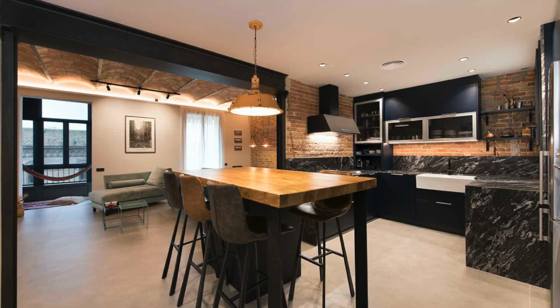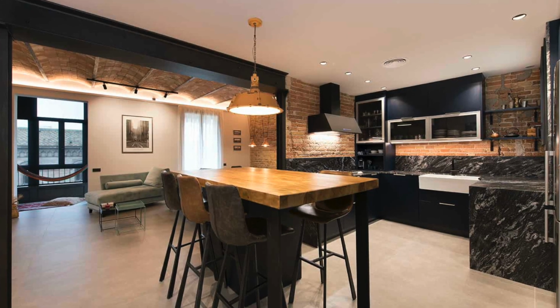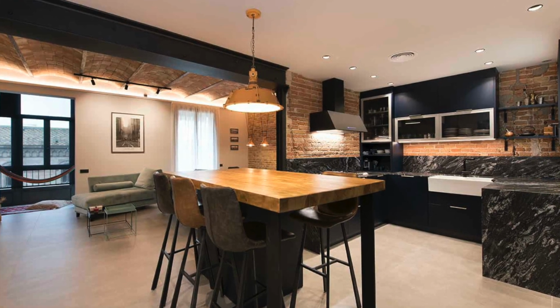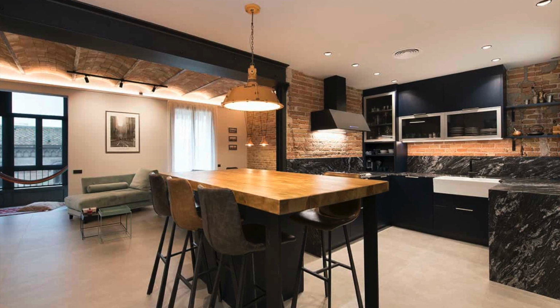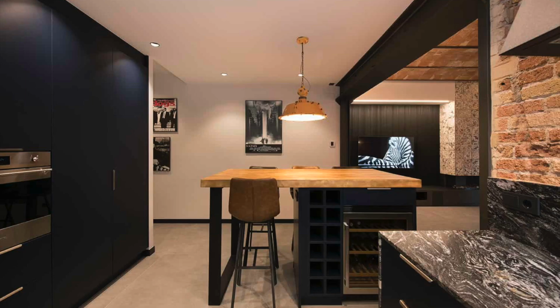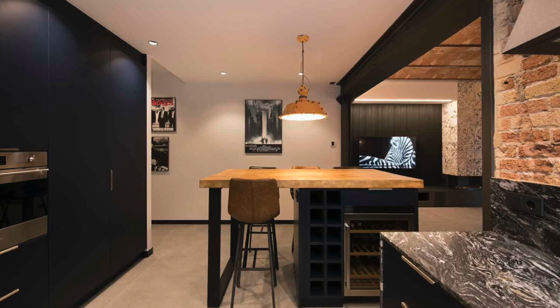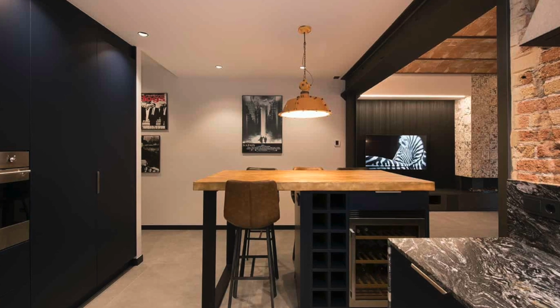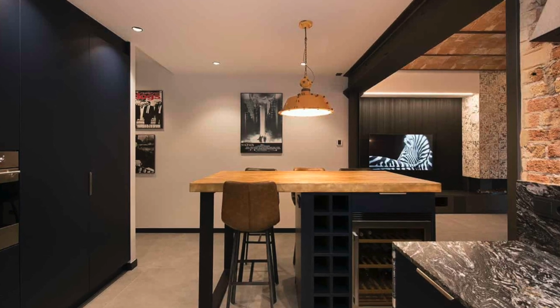Now let's take a look at some individual rooms, starting with this gorgeous kitchen. The open kitchen is all industrial, with black cabinetry, black marble countertops and backsplashes, red brick walls. The kitchen island features wine storage, light-stained butcher block countertops, and of course tall leather stools, because they fit so well with the modern industrial vibes.